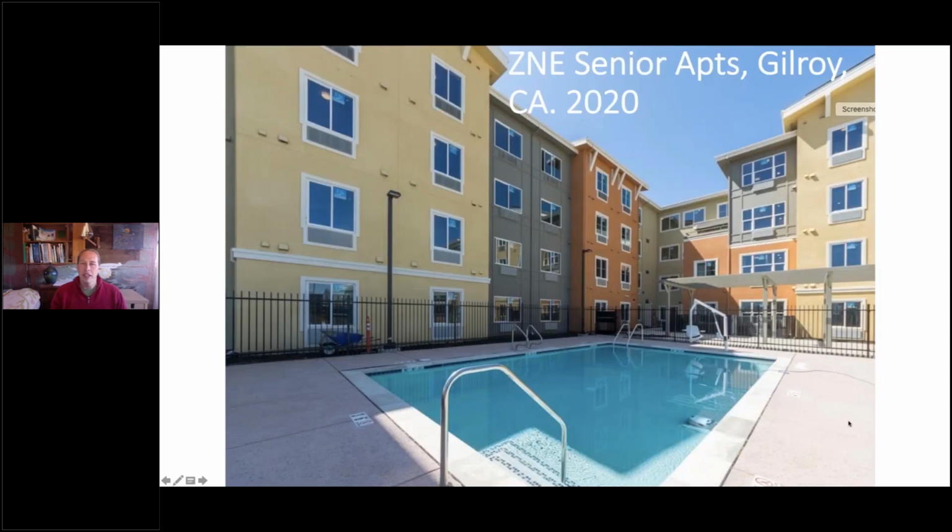Okay. Here's another one. This is using the Colmac. The last one was Airmec. And it's four stories of homeless housing in the garlic capital of the world, Gilroy, California. And it's got a nice swimming pool for the low-income senior citizens who are formerly homeless, some of whom have disabilities, and that's part of how they got homeless, was injuries or mental disabilities.